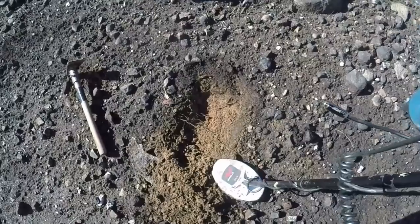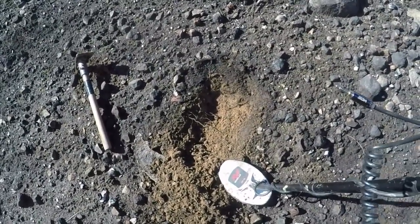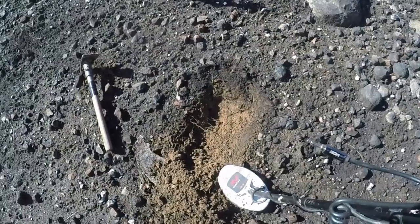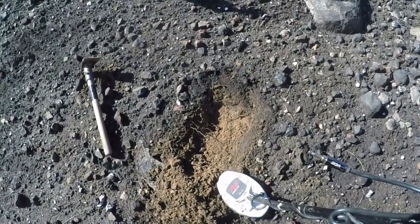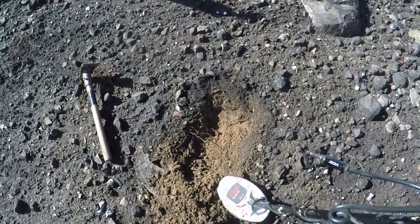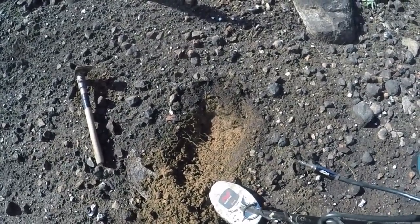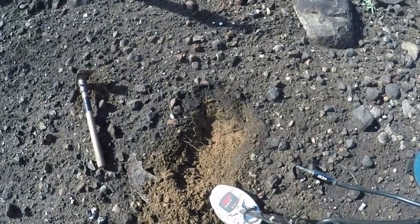I'm headed back up the hill, kind of grid-ing this little hill here where I've been finding the gold. And I came across this spot here, and it gave me a pretty subtle ferrous signal. Well, I've been on those signals. I knock the rocks off the top with my foot or my pick, and then I go over it again. If it still gives the same signal, I'll dig down another inch, maybe two, go over it again. If it doesn't change, I'll leave it. If it changes, I dig it.